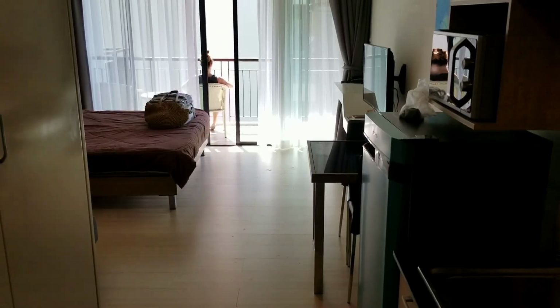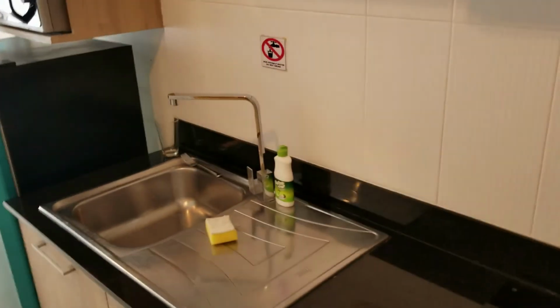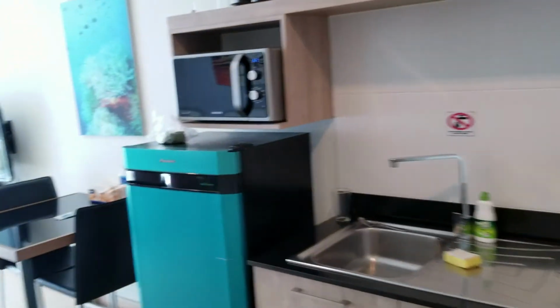So just wanted to give you a quick tour of the room we're staying at in Patong Beach. Coming in, got a little kitchen to the right, refrigerator to the left, basic bathroom, pretty nice. But one of the interesting features is there's a window that opens out into the bedroom, which is pretty interesting. So I'll take you back out.